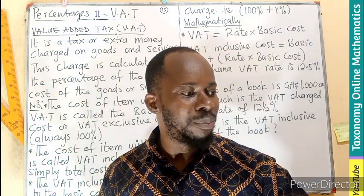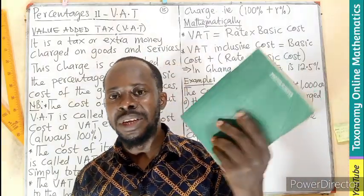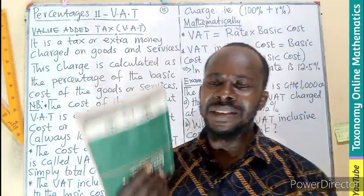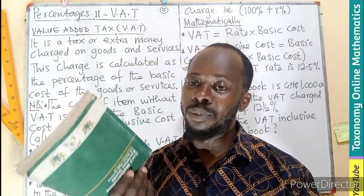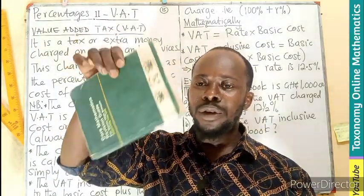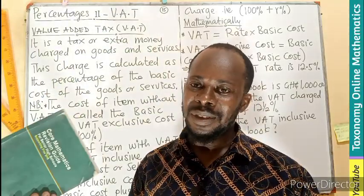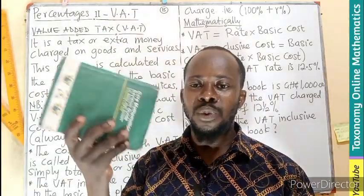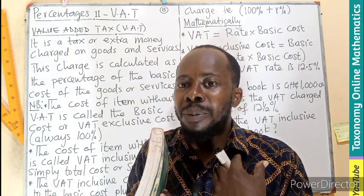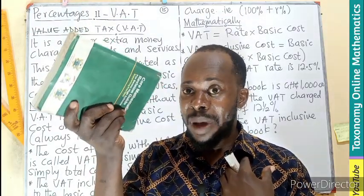So let's say, for example, I want to sell this book. The book is 500 Ghana cedis. That is the cost of this book. So this is going to be the basic cost, the cost without VAT. There is no VAT on it. That is what I want to get, the money I want to come to me as a storekeeper or the bookshop keeper.